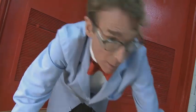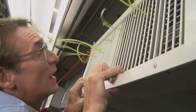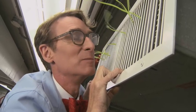You can't survive very long in a room without oxygen. See, we need oxygen to live too. That's why oxygen is part of the fire triangle.